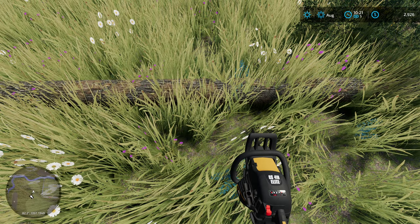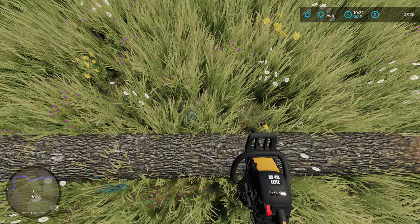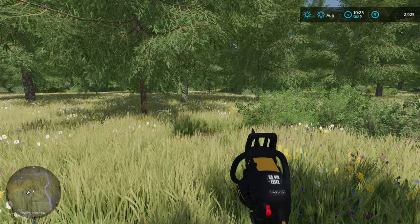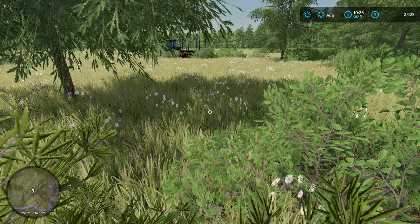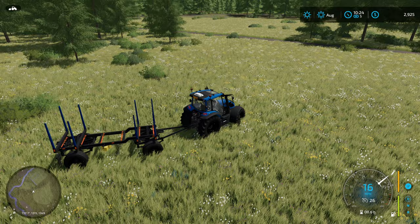I should probably be using some sort of measuring stick. But at this point in the game, I think I'm okay estimating. I'm gonna go ahead and pick that tree up. I find right now, when there's grass all around like this, it's just better to go ahead and pick them up as you cut them, or you will lose some tree, and then find it when you're mowing.